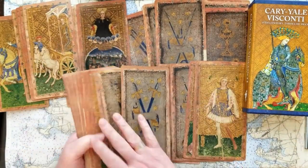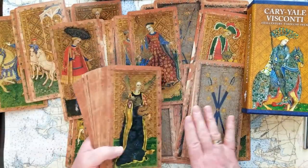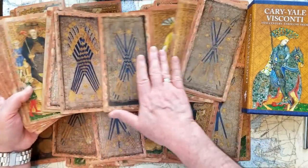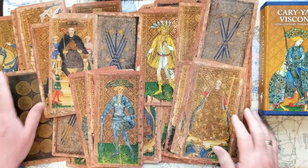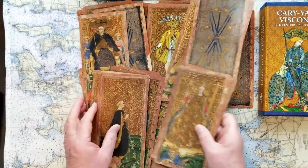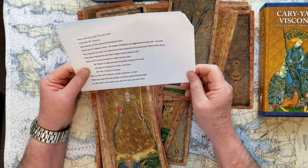These, as you can see, they're huge. And some of them are not so intuitive. You can tell from looking at them what they are, but others of them are not very intuitive. And so you really need to know your system before you start using the cards. And I like to lay them out like this, just so that you get a good idea of what different cards look like.